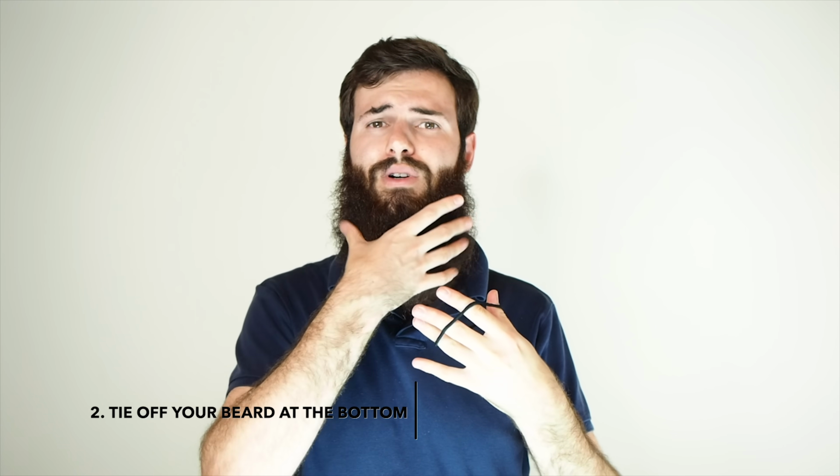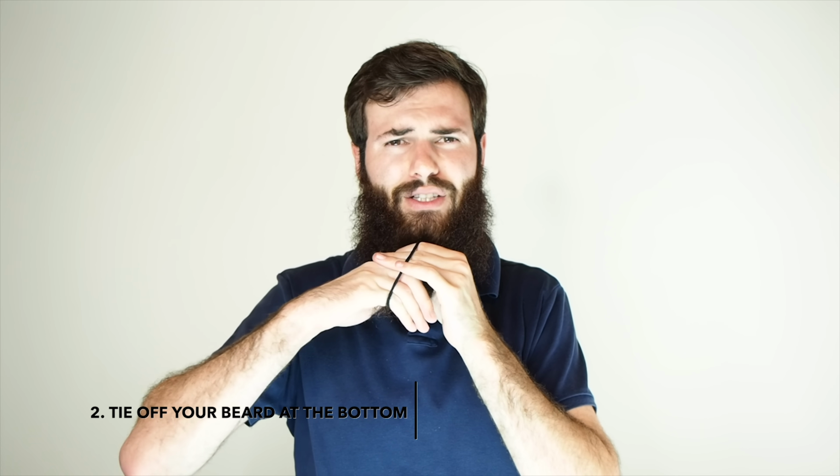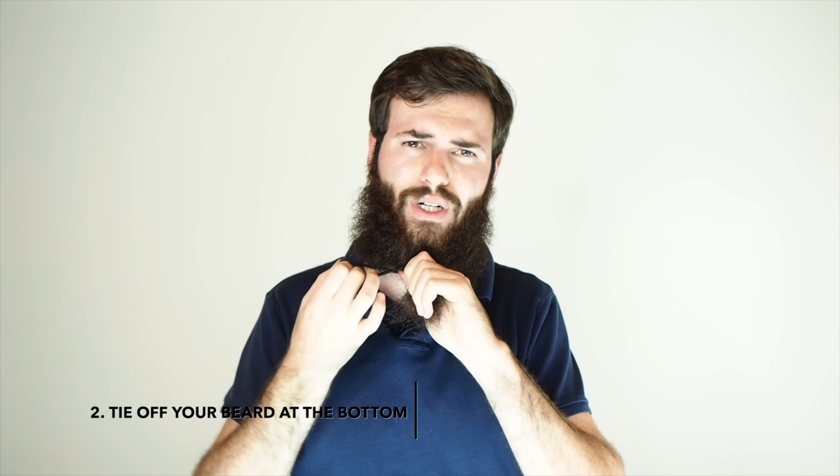The second way to combat the French fork, and this one's a little bit more ambitious, so bear with me, is to actually tie off your beard into a little almost ponytail thing. So get the bottom of your beard where it forks. I would say get two of these little loops and then just sort of pull it together. And this is going to happen at the beginning of the day.